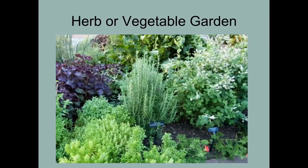You can grow them in a herb garden, like I have a picture of here, where they've grown all different kinds of varieties together. If you've got a sunny area in your yard that you want to grow all of your herbs in together, then this is a good spot.